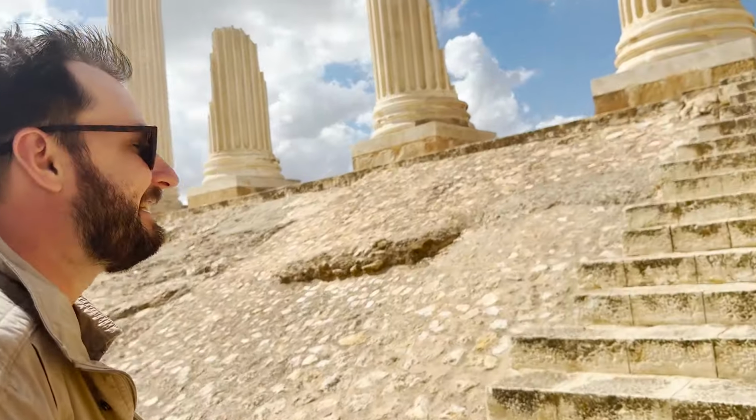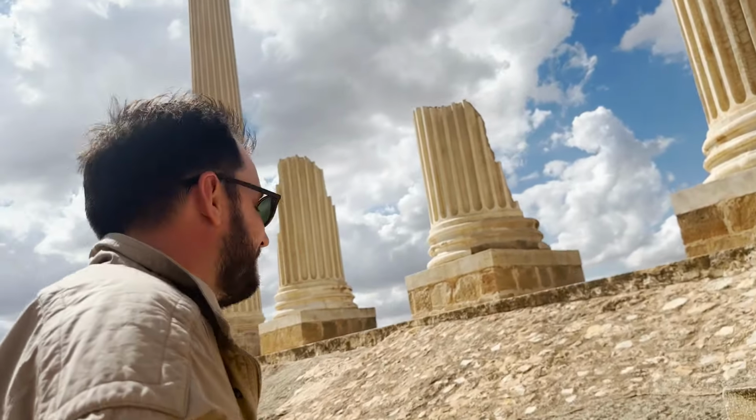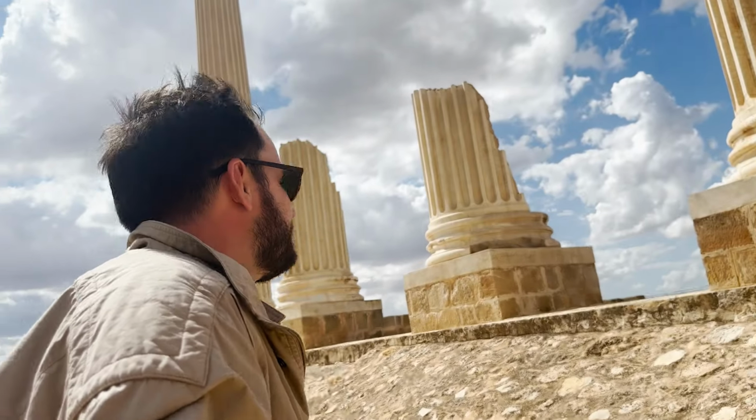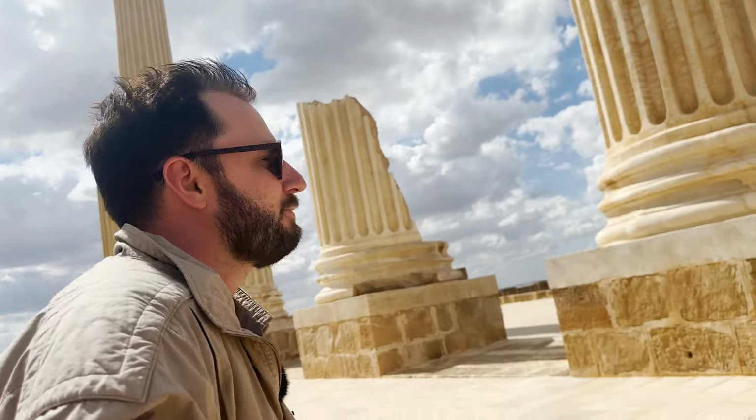On your way up the steps to the Temple of Jupiter, the king of the universe, the head of the gods, ruler and look at all he owns.